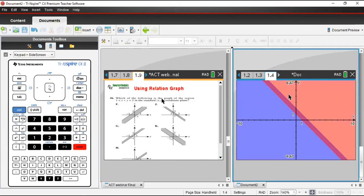So the bounded area which is above the origin is our required answer, that shaded region. So J option is our correct option, which represents the correct form of this. Okay, so by using this we can also solve relational graph questions. We can do inequalities.